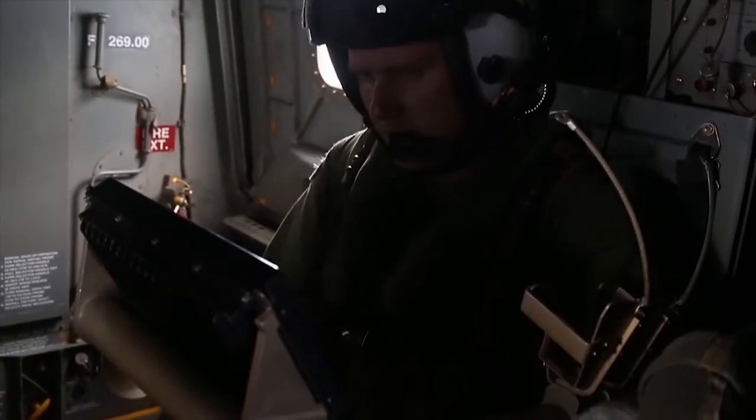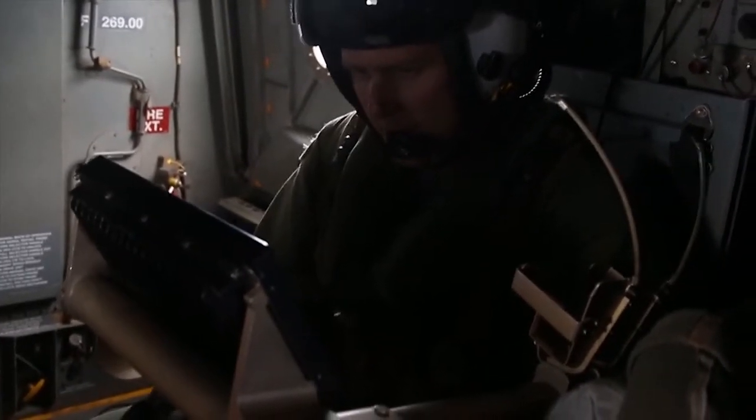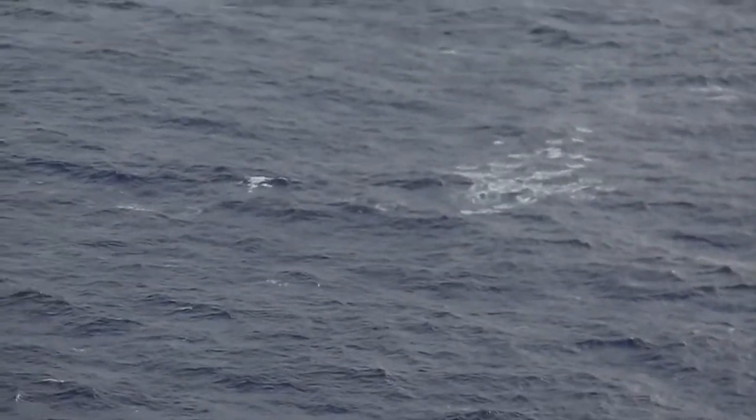Part of the defensive weapon system has a FLIR system and a camera system. Helps you identify and pinpoint targets from hundreds of yards out, a few thousand yards out even.